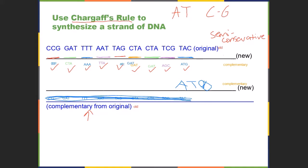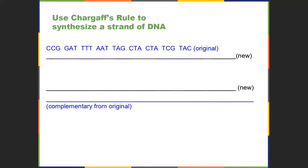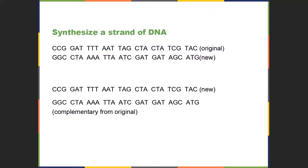And then if we continued these, they would be zipped like that. So we would have this thing called a replication bubble. Again, we're not going to get into the replication bubble today, but we did a good job at matching those strands of DNA. So there you go. There's the answer on the next slide if you want to come back to it.